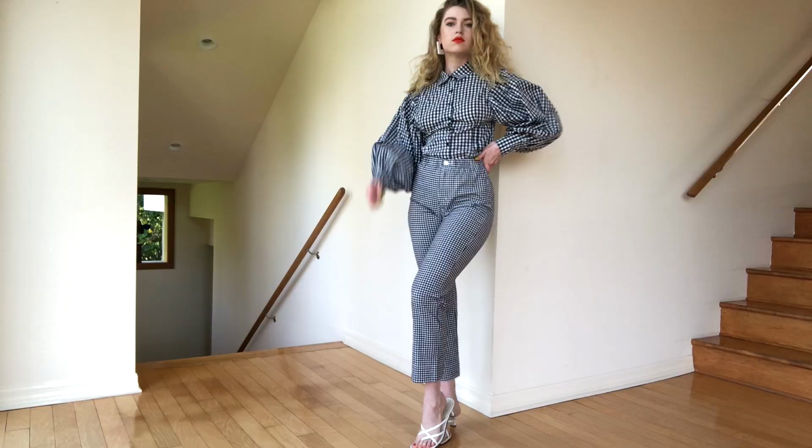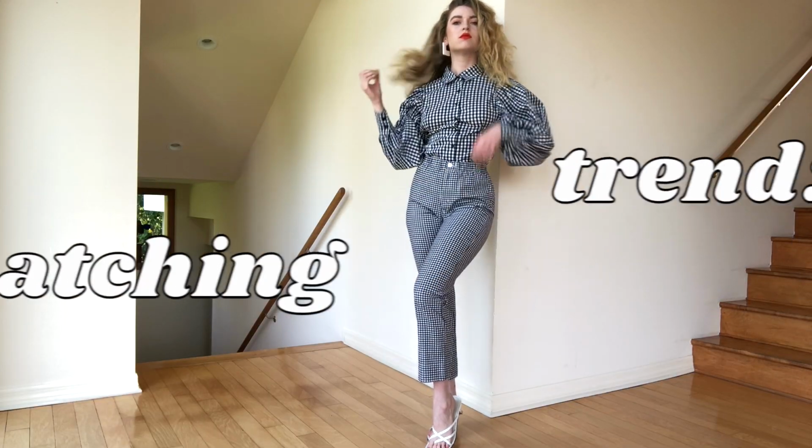Moving on, you guys know how much I love a matching set. This outfit looks like a matching set, but is actually not a matching set. So on top, I have this gorgeous puff sleeve vintage blouse that I got from Shop Series.